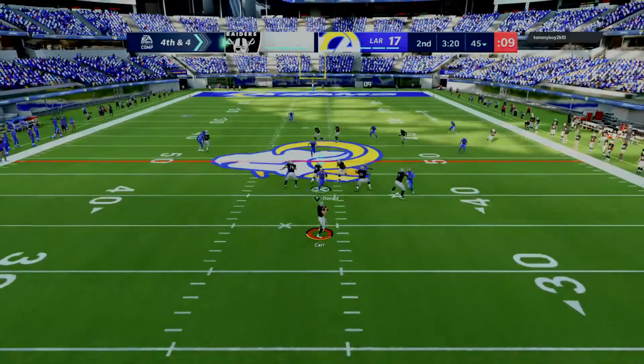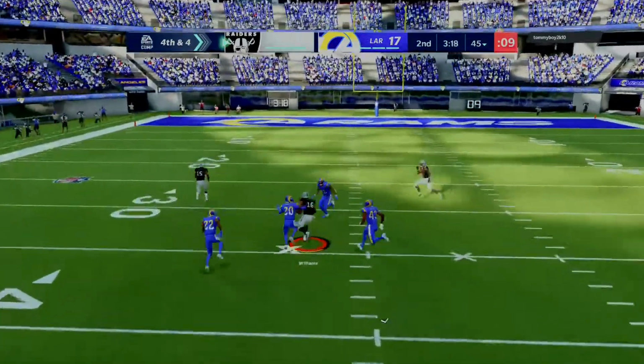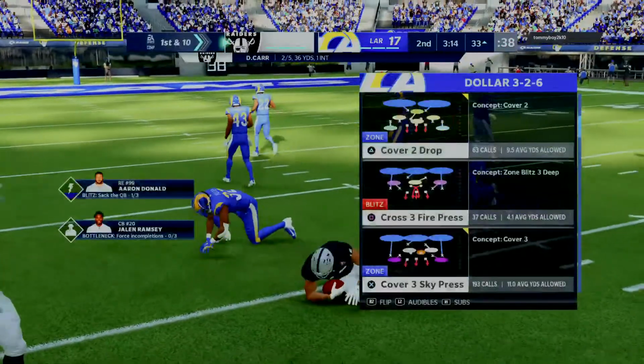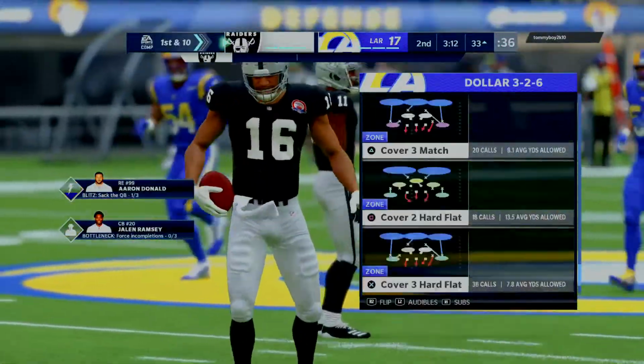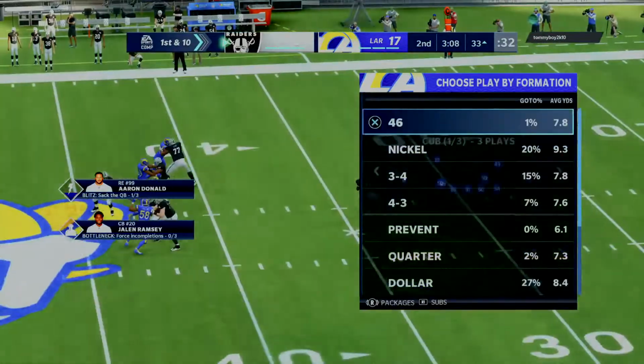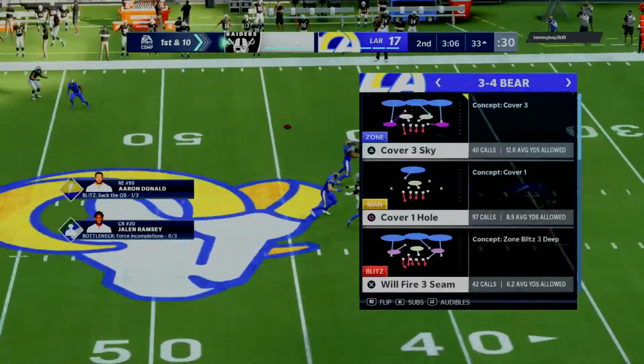Here we go on 4th down with Carr. Down man, it's complete. Williams. And he's going to get this all the way down inside the 35. Not often do 4th down conversions result in 23 yards, but that's the case here. First down.